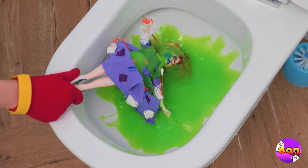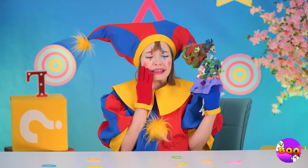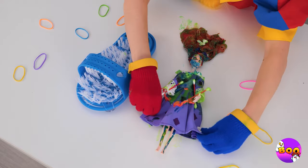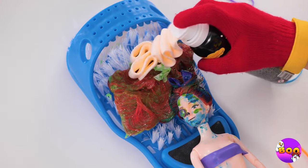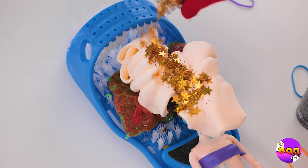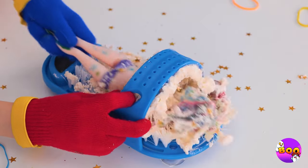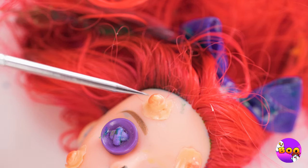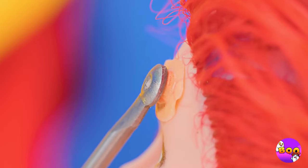This just isn't Ragatha's day, is it? She's overdue for a little makeover. Our handy foot scrubber should help. Plus a few secret ingredients. Now let's scrub all your troubles away. We're not done yet. She's breaking out. But our special tool should help with that.